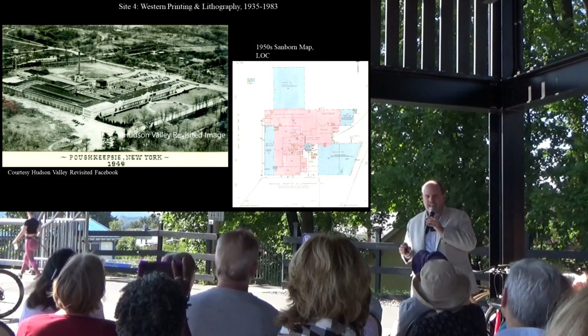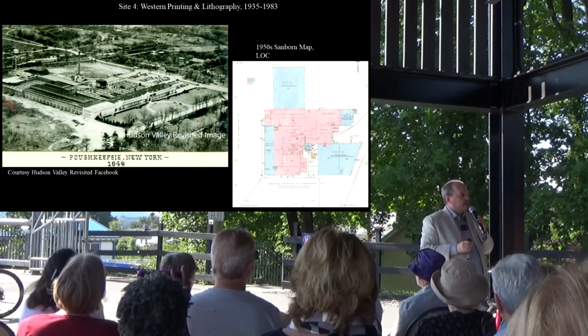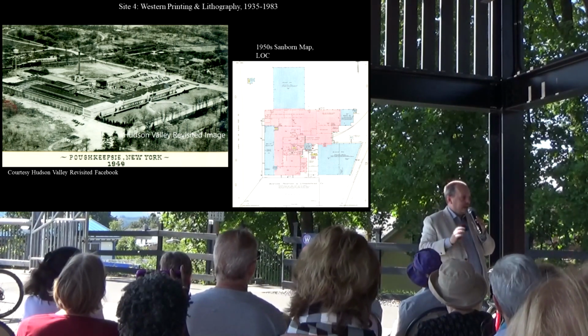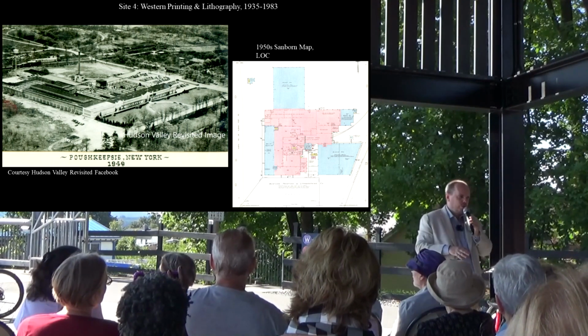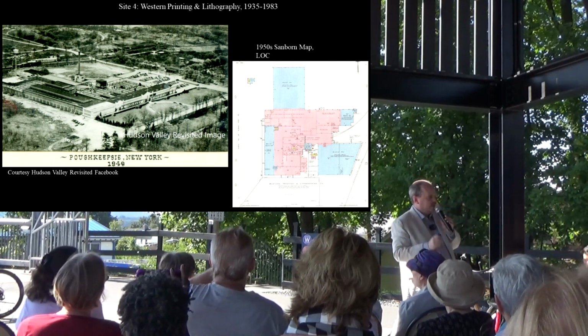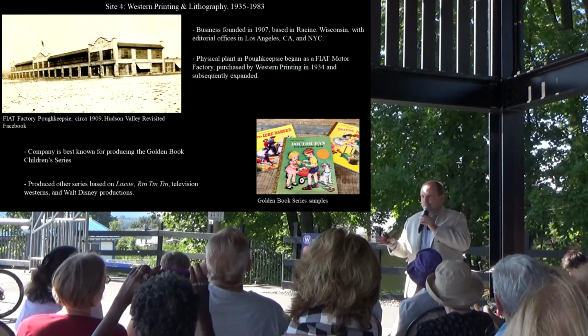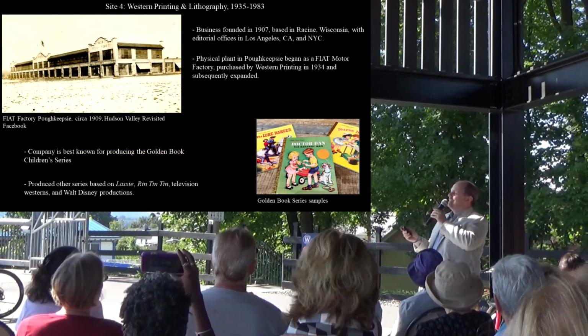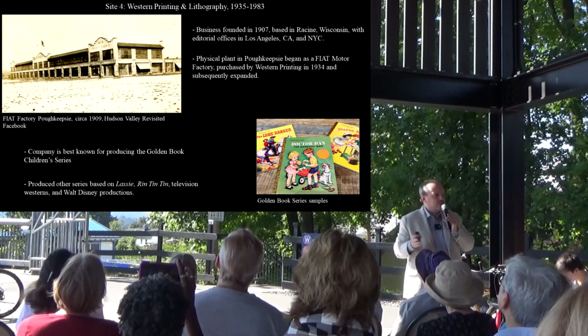So it actually started out not as Western Printing and Lithography, but as the Fiat car plants, because they were actually making Fiats here in Dutchess County. The business started before World War I, before it became briefly unfashionable to have European automobiles. Managed to survive, but by 1934, Fiat had moved on.